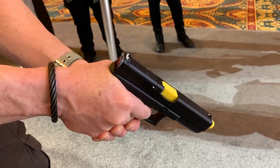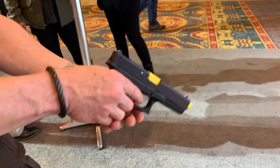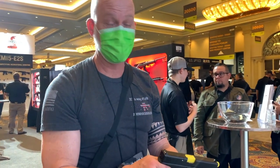You got the binary function, which you're in binary right now. Now, this one is actually locked in binary just for demonstration purposes, but it will have a semi-auto mode, and that semi-auto mode is just going to be as good as any competition trigger out there. That's nice. I'm guessing 4 to 5 pounds, somewhere in there. It's a nice trigger. It's not as nice as the custom trigger that I had to have put in my Glock at a pretty hefty price. Anyway, awesome, Brandon. Thank you. Here, I'll change it back.